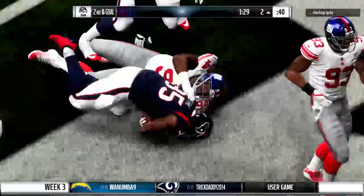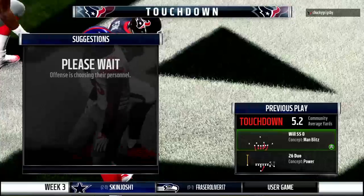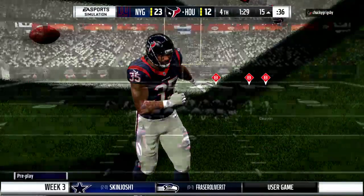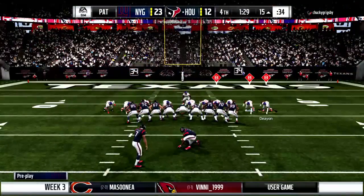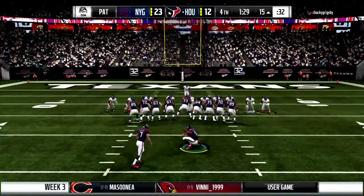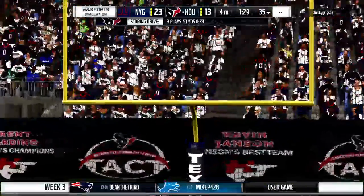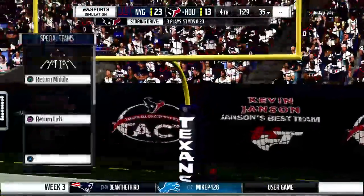They'll give it to him up the middle. And he's in for the score. Touchdown, Texans. A great effort there. His first touchdown of the new season. And the Texans get a bit closer. It is true, the lead cut to 10, 23-13.